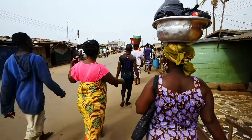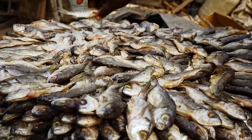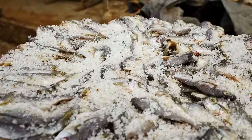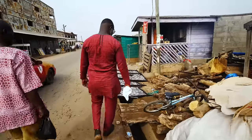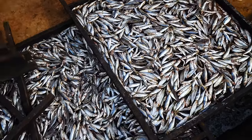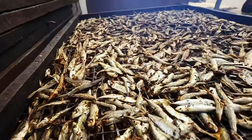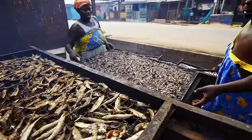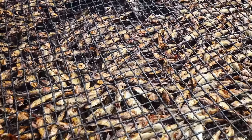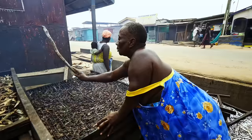So this is the smoking area where our fishmongers smoke the fish, preserve it, and send it to the interior and also for local consumption. Right here we have all the firewood they use to smoke the fish. They do it in different layers to save wood. She's Auntie Abba, the owner of the place. This is a complete social enterprise, because at the end of the day it provides a living for a lot of families in Elmina.